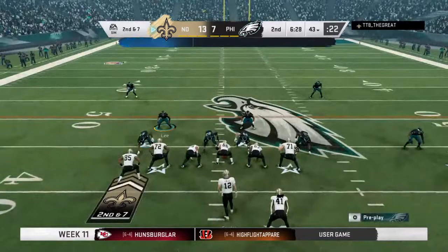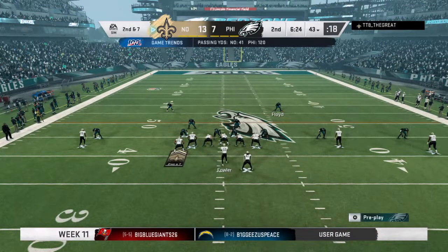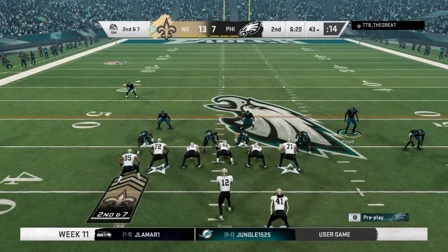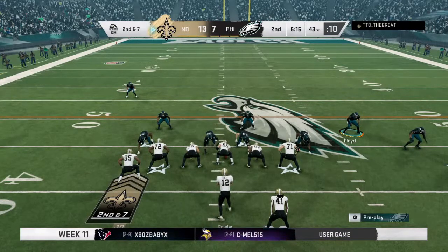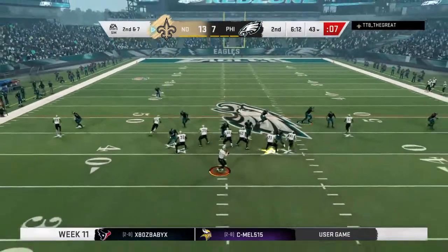Now here's 2nd and 7. Check 3. Topper. Hey, Charlie. 51's the mic. Let's go, tight end. Let's go right here now. Mike, get it. Here's a 2nd and 7.